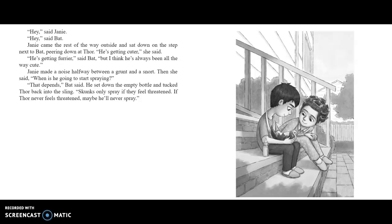"He's getting furrier," said Bat. "But I think he's always been all the way cute." Janie made a noise halfway between a grunt and a snort. Then she said, "When is he going to start spraying?" "That depends," Bat said. He set down the empty bottle and tucked Thor back into the sling. "Skunks only spray if they feel threatened. If Thor never feels threatened, maybe he'll never spray."